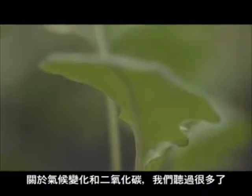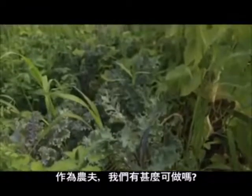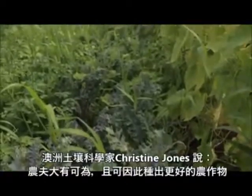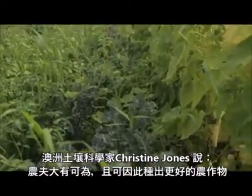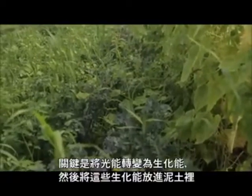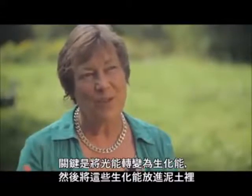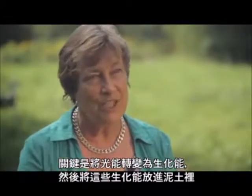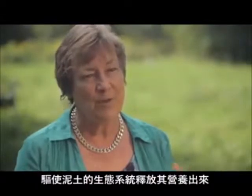We hear a lot about climate change and carbon dioxide. What can farmers do about it? A lot, says Australian soil scientist Dr. Christine Jones, and get better crops as a result. It's all about getting light energy, transforming it to biochemical energy, getting that biochemical energy into the soil to drive the soil ecosystem, to make nutrients available.